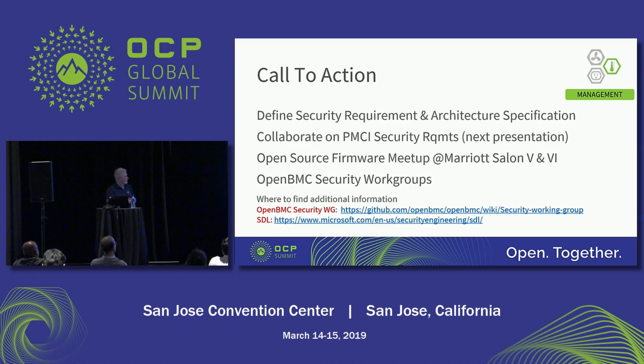We have the security work groups. I don't just mean the OpenBMC security work group, but the OCP security work group too. Then there's OCP hardware management. To me, the security work group and the hardware management are bound at the hip. They go hand in hand. And I have the links there for where to go, especially the Microsoft SDL. That's where you want to go to get educated. So that's it. Anybody have any questions?